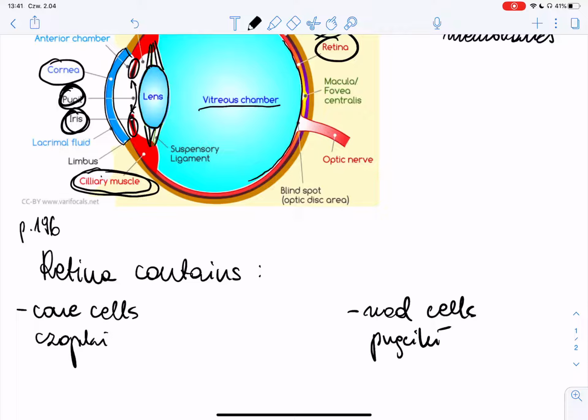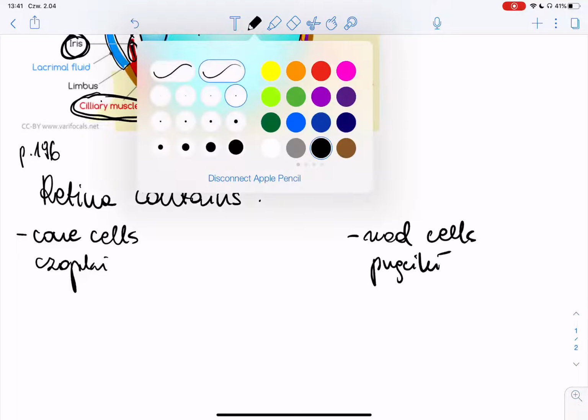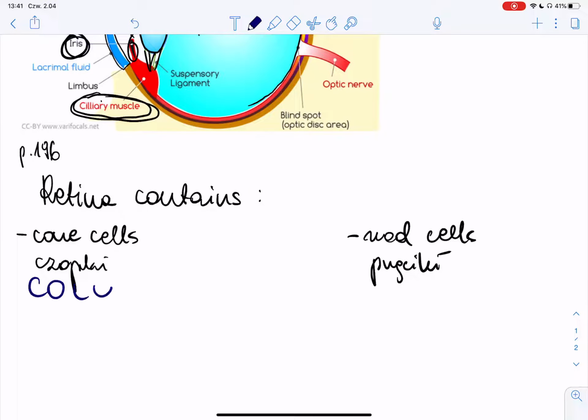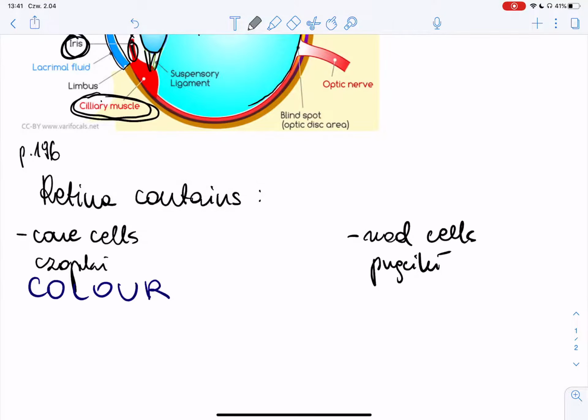And they serve two different functions. Cone cells are very sensitive for color. So they sense the wavelength of the ray of light, and each wavelength represents a certain color. If it comes to rod cells, they are sensitive for the intensity.